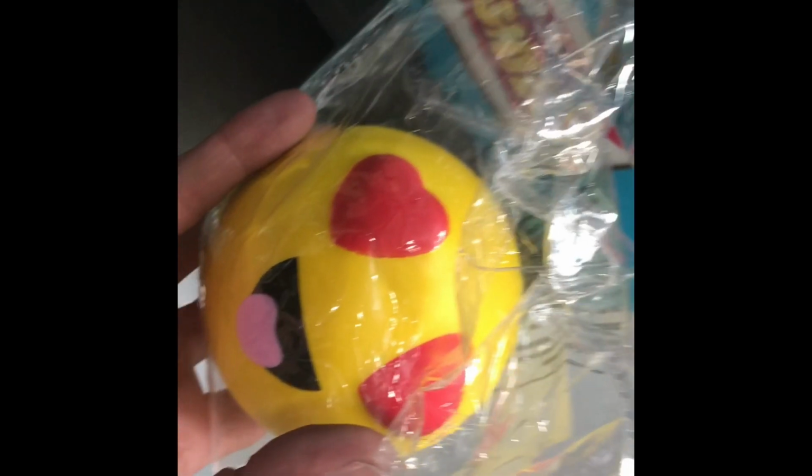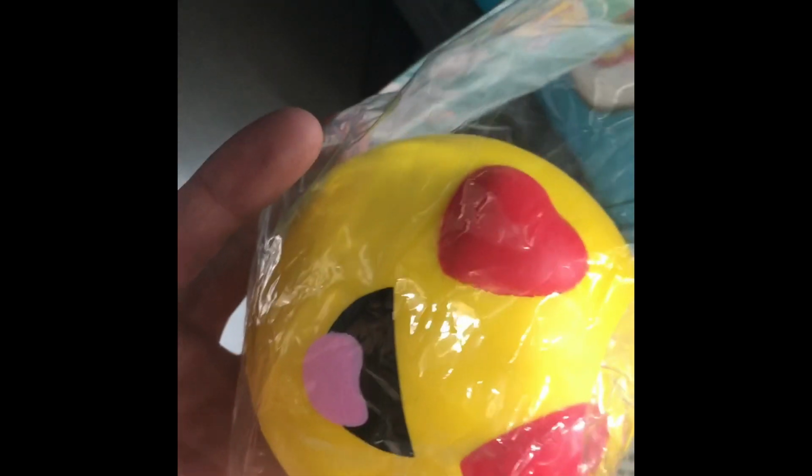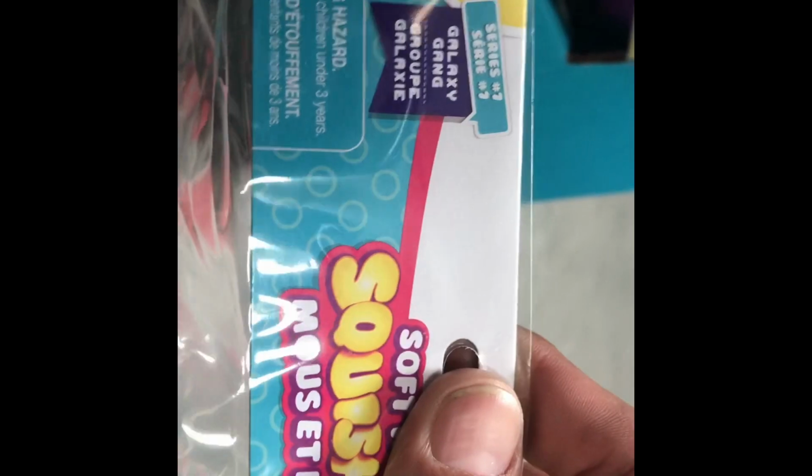How is that love a prank? Love heart-faced emoji. I've never seen that before in my life. I only saw it once with Mom. You know what? We're getting that. That's my favorite emoji. Oh, here we go. Bam. I saw him up top, but I forgot to show him. Series 7 Galaxy Gang. I have that. Check him out.